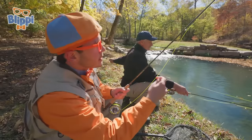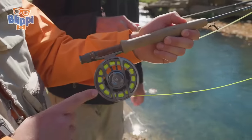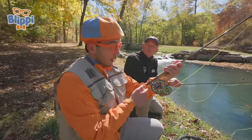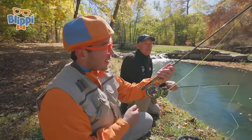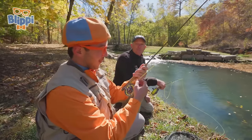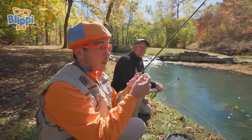It looks a little different, right? This part right here, the fly reel, that's the reel that holds the line. Yeah, it looks a little different from that other rod. Yeah, and the line's different too. It's bright green and it's big, really fat. Oh yeah, it's a little heavier too.